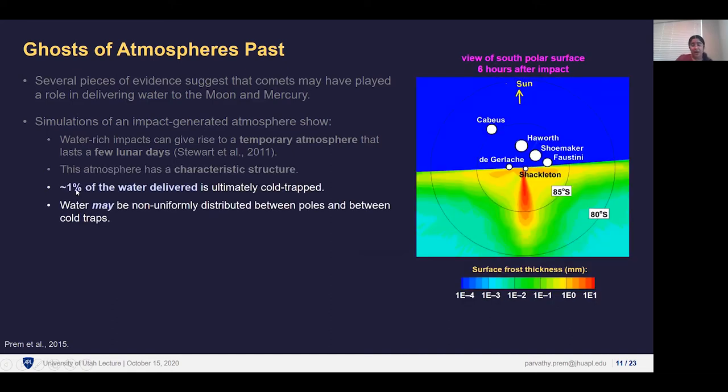Ultimately, around 1% of the water delivered by a comet, and this varies depending on the size of your comet and how fast it's traveling, but around 1% of the water that's delivered by the comet is cold trapped in those cold regions near the poles where it can be geologically stable. This plot here is a representative map of the lunar south polar region. I've put some craters in here as white circles for scale. There are more of them. These are some of the bigger ones that are in permanent shadow.